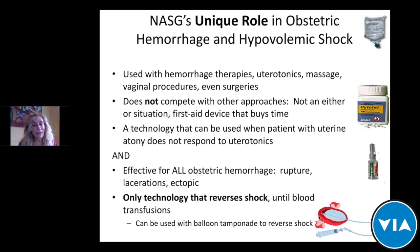And this is something that can also be used with the balloon tamponade or the condom balloon tamponade. If the woman is bleeding and she's bled enough that she's gone into shock, it's true that the internal tamponade may be able to stop the bleeding, but if the woman's already gone into shock, then she needs a blood transfusion, and the NASG will reverse the shock until she can get a blood transfusion.